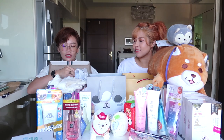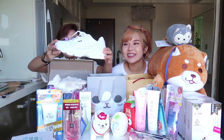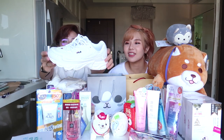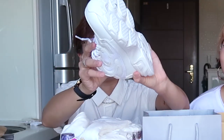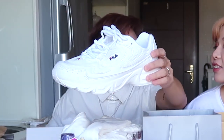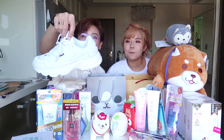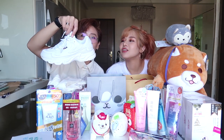The shoe I got. So nice! So pretty. These shoes are so trendy. It's kind of like the shoes that are trending now, but it's not like the Disruptor which everybody is wearing. I kind of like it. It's a bit old school vibe. Looks a bit like a school shoe actually. She only got one shoe.